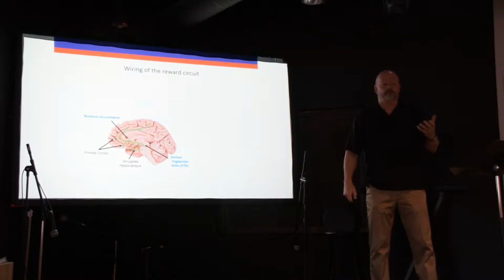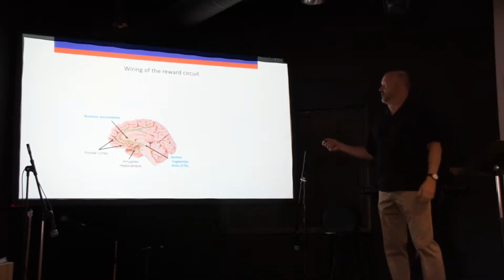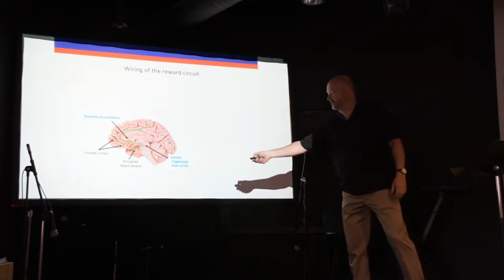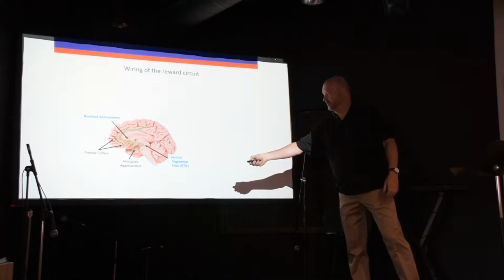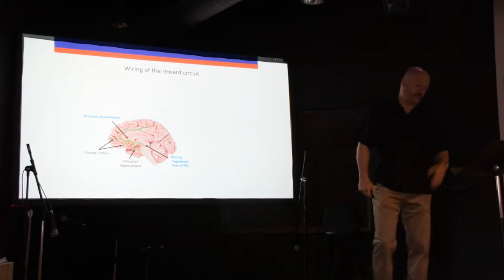You guys heard of dopamine? Yeah, that neurotransmitter? Okay, so I'll get into that. This is the wiring of the reward circuit for you. By the way, this part of the brain is involved in emotion. This part of the brain is very important. The hippocampus, right down here, pretty close, they're all together here, is involved in imprinting memories.